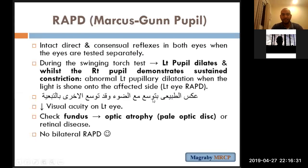In this case, you have to check the visual acuity of this eye because there may be optic atrophy, optic neuritis or large retinal detachment, and you have to check the fundus to see if there is any optic nerve or retinal affection, like central retinal artery occlusion or retinal vein occlusion. By the way, there is nothing called bilateral relative afferent pupillary defect.